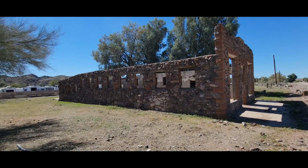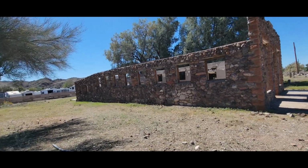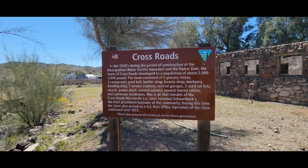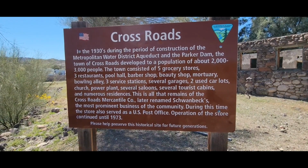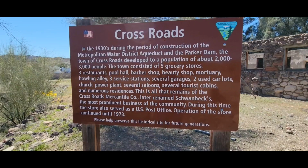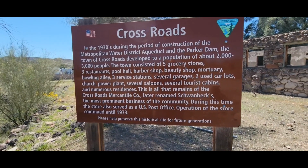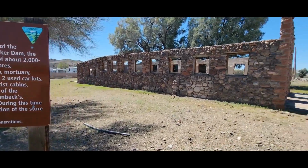So I'm on the street bike today, and we're checking out some old historical buildings as well. This building here, I thought was a schoolhouse, but the sign says it's the Crossroads. It's part of the town of Crossroads. And they had about 2,000 or 3,000 people. And I'm not sure what this building was. It can't be everything they say on this sign. But let's go in there and take a look.